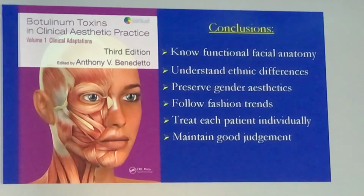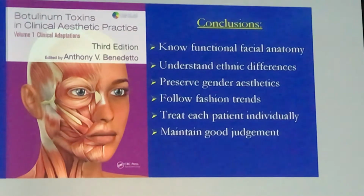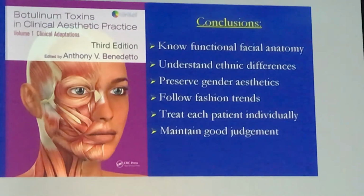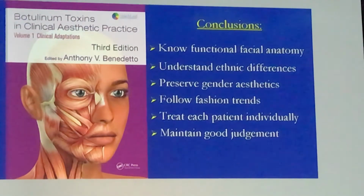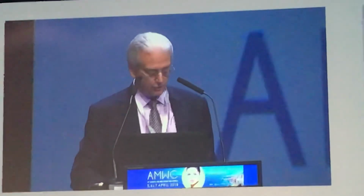So in conclusion, know the functional facial anatomy, understand ethnic differences, preserve gender aesthetics, follow fashion trends, because sometimes you want higher eyebrows, lower whatever. Treat each patient individually. This is the most important message I want to give you today. And then maintain good judgment. Understand what the patient wants and try to create what they're looking for.